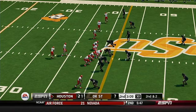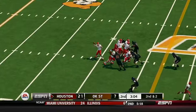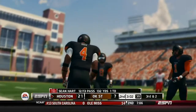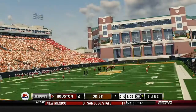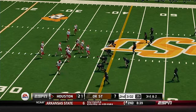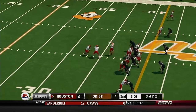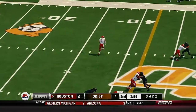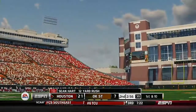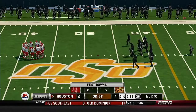He finds the mic. Check 31. And he throws it away. It's third down, and they're about 2 yards shy of the sticks. He's at midfield. He's knocked out of bounds at the 48. First down.